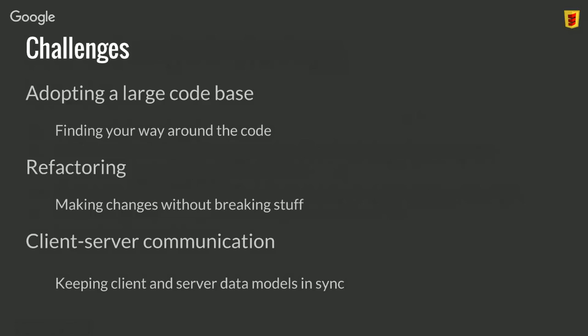Not to mention that you might have other clients than the web client. You might have iOS, Android clients as well talking to the same server and using the same data models. So you have to be very, very careful in that.